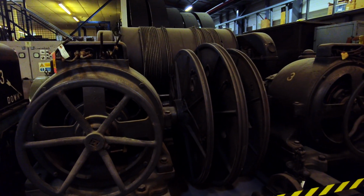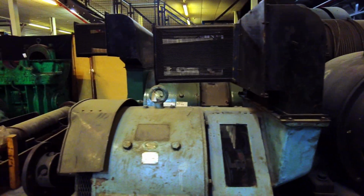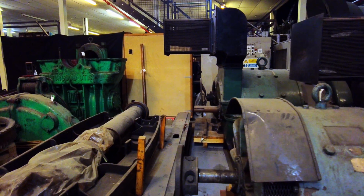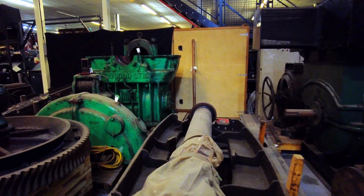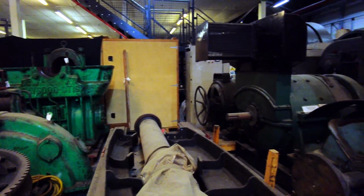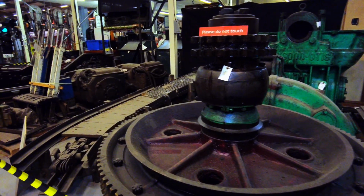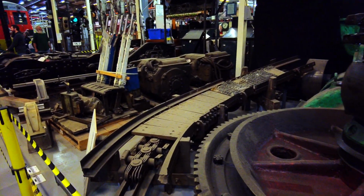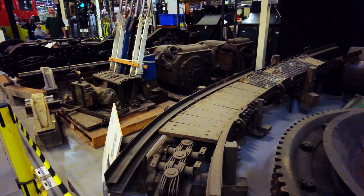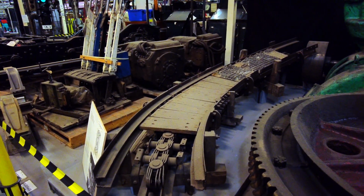This is all lift machinery. Otis. Right, and this thing here has always fascinated me. So this is the spiral escalator, and we've got a section of it here that's been kept.